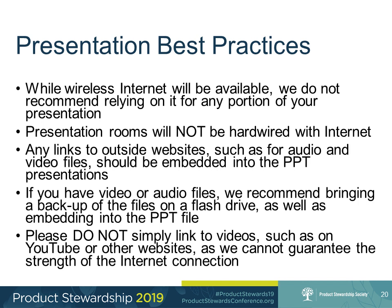And again, we can't guarantee the strength of the wireless. Typically, it's not a problem. It's a smaller conference, so it shouldn't be an issue. But again, we don't want you relying too heavily for your presentation on the internet.